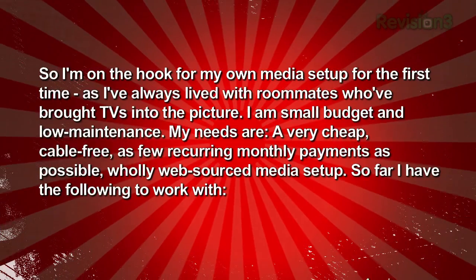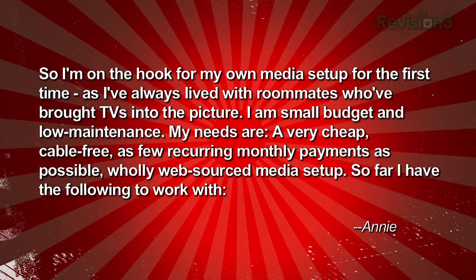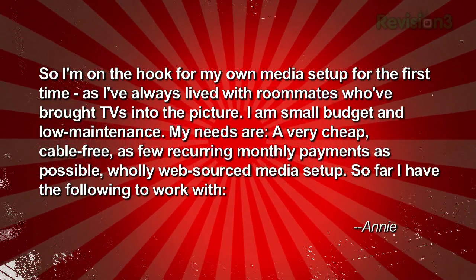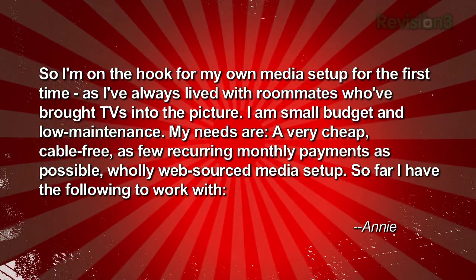She pinged us and asked, I'm on the hook for my own media setup for the first time, as I've always lived with roommates who brought HDTVs, or TVs, into the picture. I am small budget and low maintenance. My needs are a very cheap, cable-free, as few recurring monthly payments as possible, wholly web source media setup.